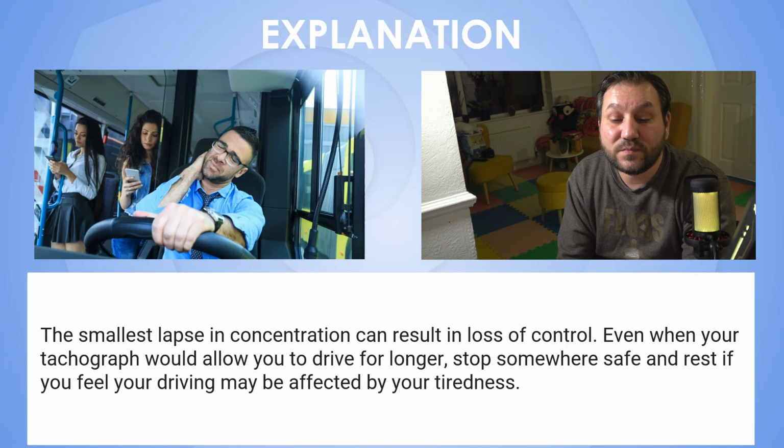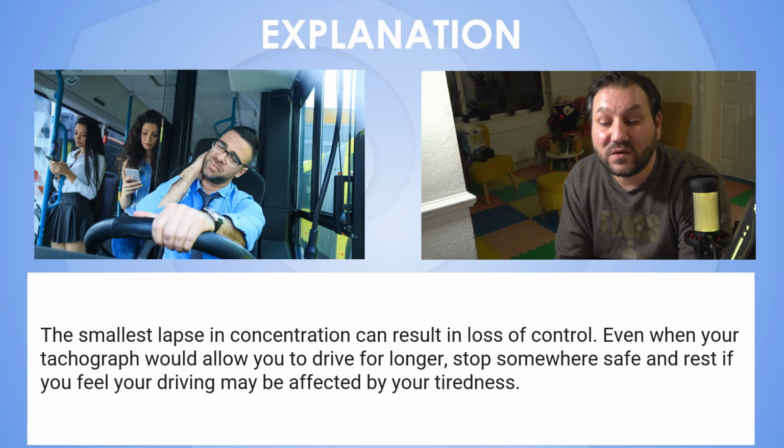Explanation. The smallest lapse in concentration can result in loss of control. Even when your tachograph would allow you to drive for longer, stop somewhere safe and rest if you feel your driving might be affected by your tiredness.